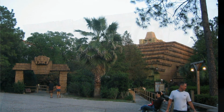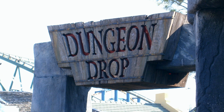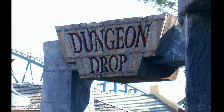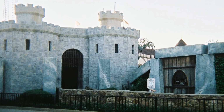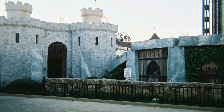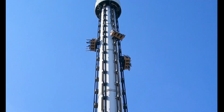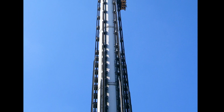In 1997, Sky Screamer was removed and replaced with a second-generation Intamin drop tower called Dungeon Drop. Like the park's most recent coasters, Dungeon Drop was heavily themed. This ride's theme was that of a medieval castle, as the queue line wound its way through a dungeon. The tower became a notable thrill ride as riders dropped 129 feet back to the ground.